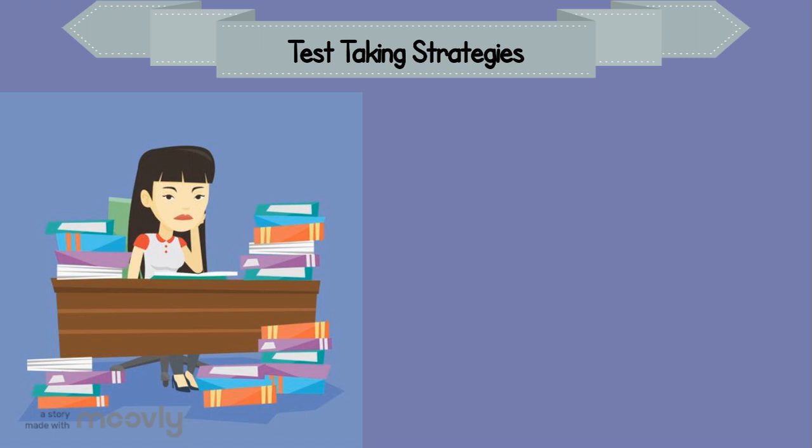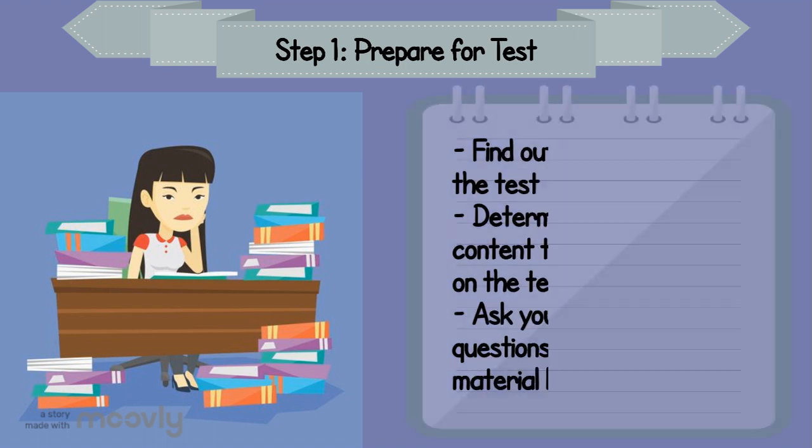Are you having trouble finishing tests on time? Are you struggling with a particular test format? Taking tests can be challenging for many students, but the following strategies can help to make tests feel more manageable.